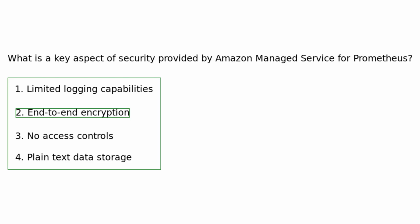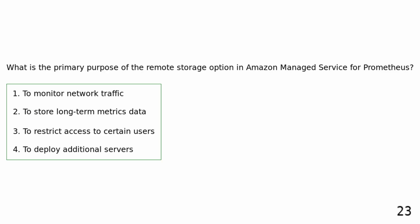What is the primary purpose of the remote storage option in Amazon Managed Service for Prometheus? To monitor network traffic. To store long-term metrics data. To restrict access to certain users. To deploy additional servers. The primary purpose of the remote storage option in Amazon Managed Service for Prometheus is to store long-term metrics data for analysis and historical tracking.